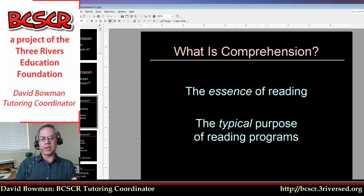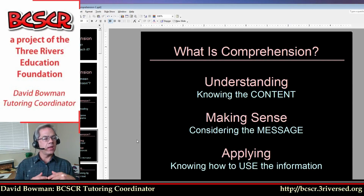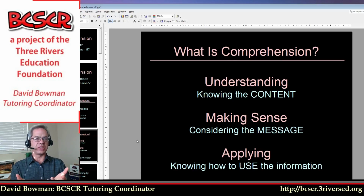Well, obviously, reading comprehension is the end goal for most reading programs. When we do phonics and phonemic awareness and fluency and so forth, what we're really trying to get to is reading comprehension. But interestingly, reading comprehension is not just a single skill by itself. It's really a combination of three very distinct skill sets, which we call understanding, making sense, and applying.